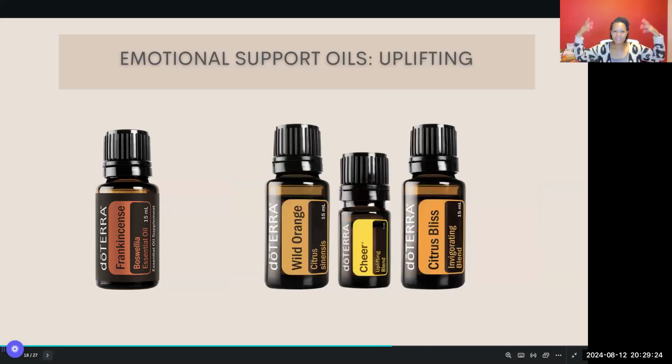All right. And then there are also oils that uplift us. Again, frankincense is known to lift the mood, to help boost those serotonin levels. It's actually one of the best oils you can use for depression. All right. Frankincense can really help when you're in a dark place. And then we have our other oils.